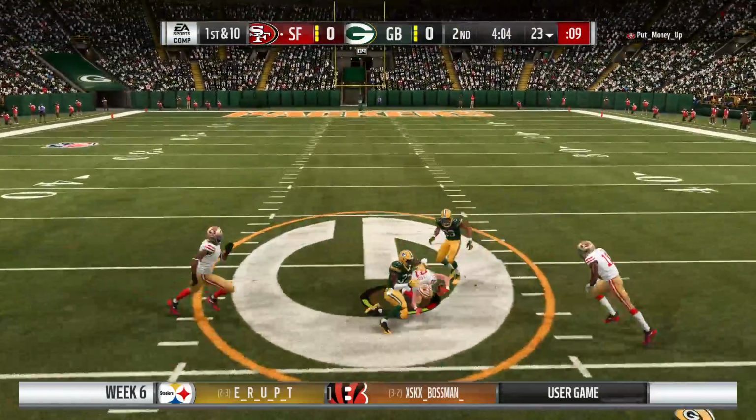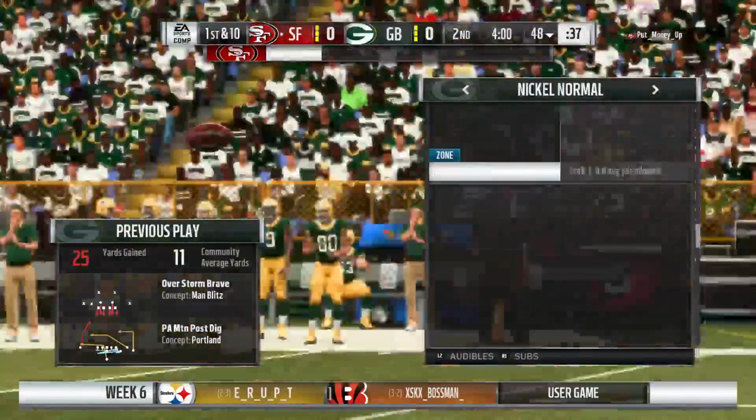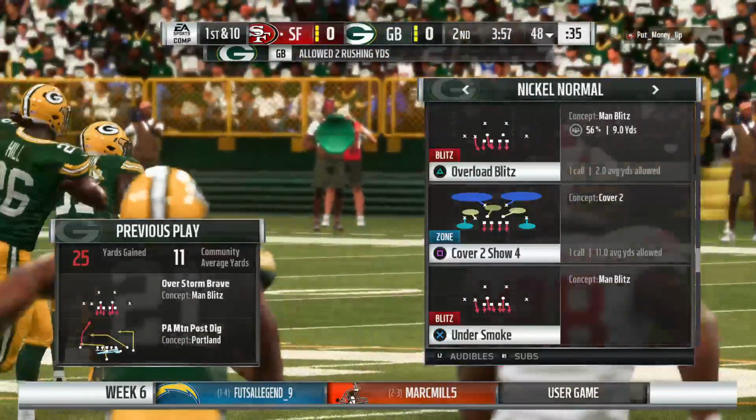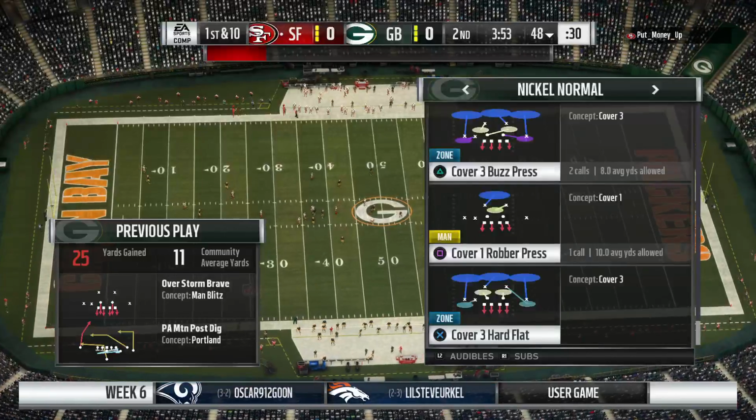So after the INT, it's Garoppolo. Over the middle, that's caught by Taylor. And they're going to get this one all the way out across the 45. A really nice gain of 25 yards. Right after the turnover, they come out throwing.